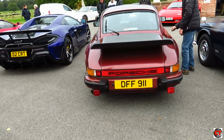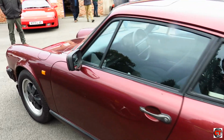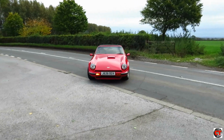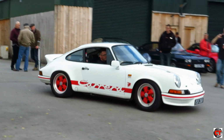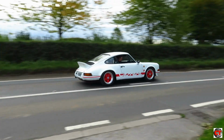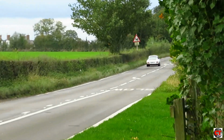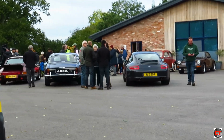Then we have this Porsche 911 Carrera, a slightly later example. I'm sure both of these will go pretty well on the country road. So we may be getting a departure from the Carrera. TVR. Wonder if we'll get some sound from the Carrera. Is it me, or do there seem to be loads of Porsches? Speaking of which, didn't that Carrera sound good?